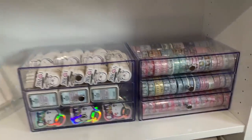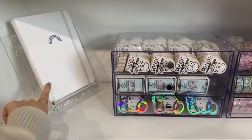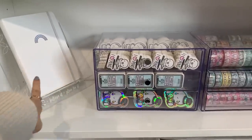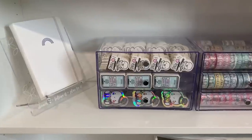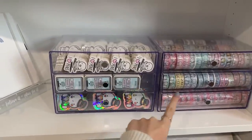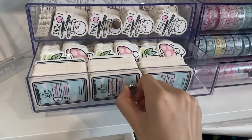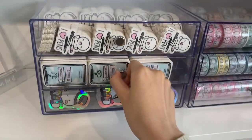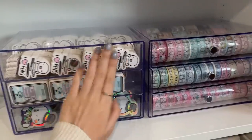Then moving on to the second row, I have another acrylic book stand with my Archer and Olive bullet journal. This is the one that I'm currently using. Again, when I leave on Monday, this is going to be half empty. I have two of these acrylic drawers from Michaels. These are freebies for the birthday sale. This is only a small portion of what I have.